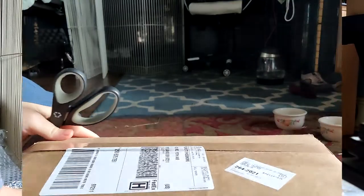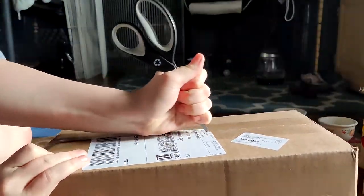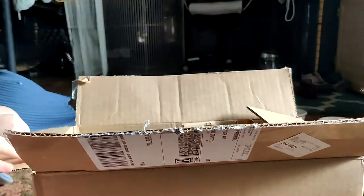So, yeah. I got another box. Much lighter. I think there's only a few games in it. Let's see what's in here. Yes, it's also early in the morning, so yes, I'm still in my robe.